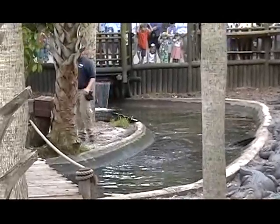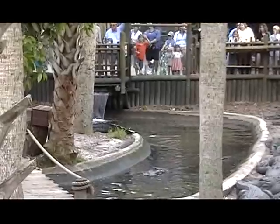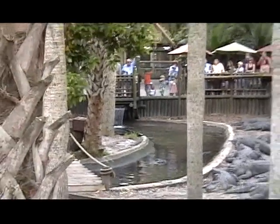All right. Now this counterbalancing thing works on land also. You may have heard that alligators will use their tail as a weapon. Has anyone ever heard that before? Which end is more dangerous, the head or the tail? Raise your hand and say it's the head.